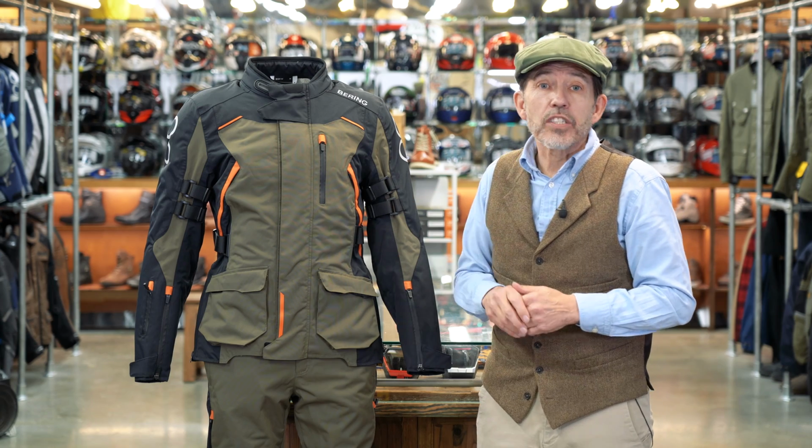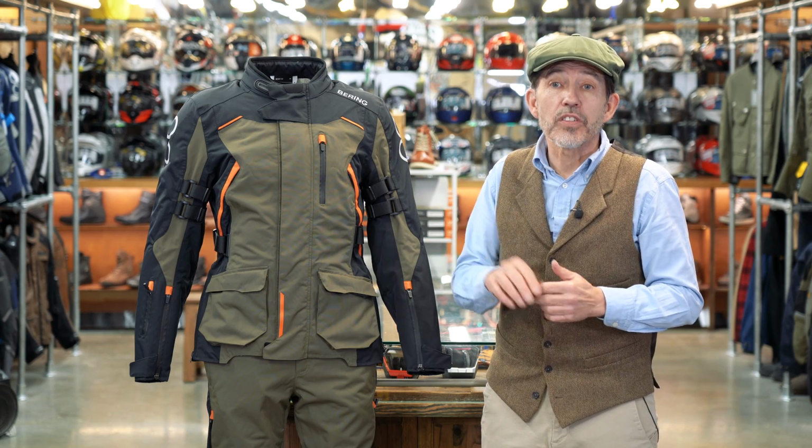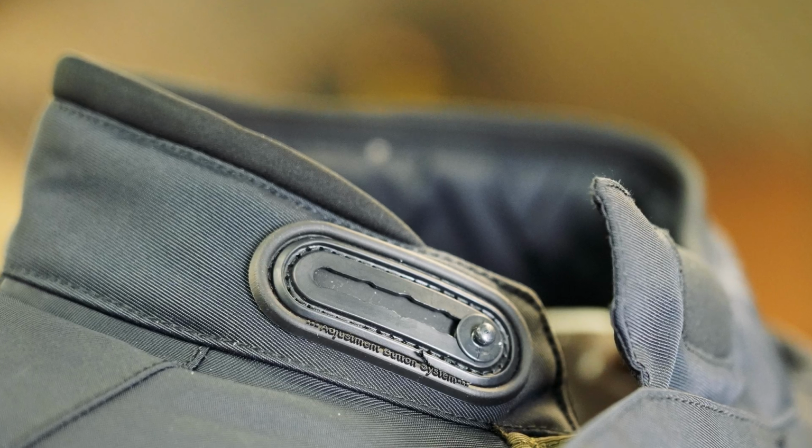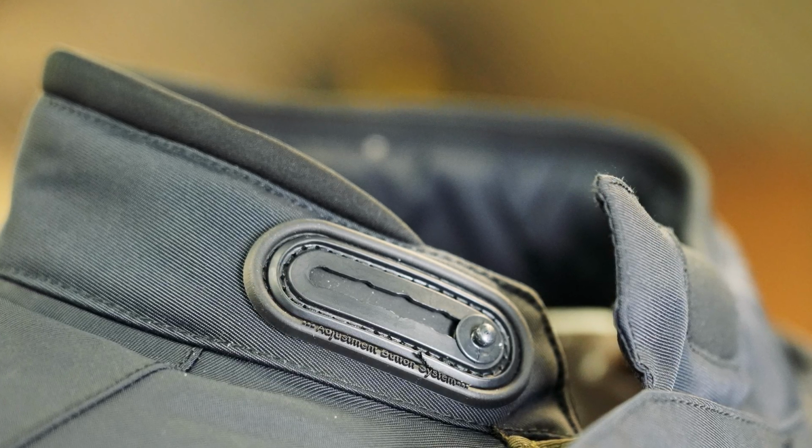Jacket's got 3 external pockets. You've got another 2 on the inside. The collar is lined with neoprene. That's there both for comfort because neoprene is comfortable against the skin, but it will also stop the rain running down the helmet. What happens is in heavy rain, rain runs down the helmet and tries to get into the jacket. The neoprene will absorb that rain.